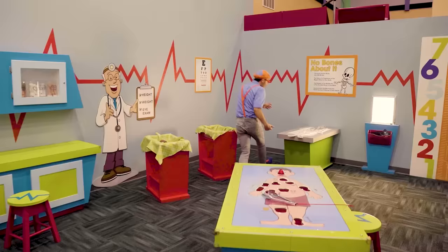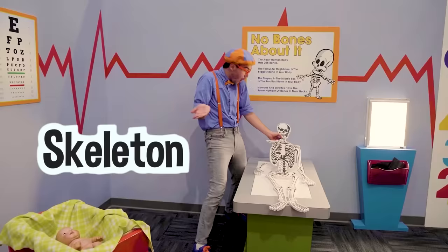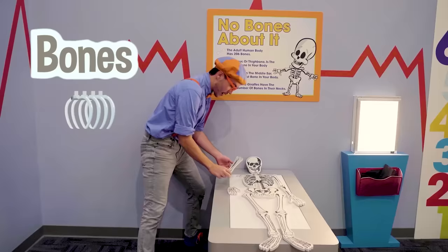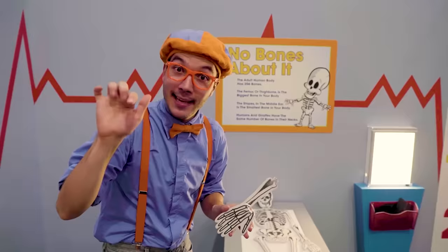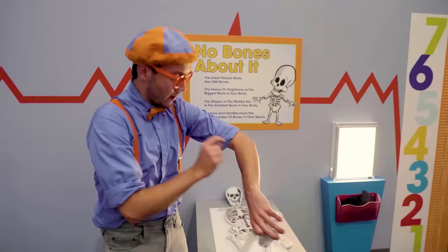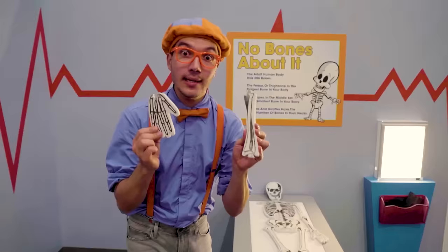Whoa, look at this. Do you see it? This right here is a skeleton. Whoa, there are so many bones. Do you know what a bone is? These are different types of bones. And a bone is what helps make you up. It helps you stand nice and tall. It's right under your skin. Bones are really important and it's important to take care of your bones.